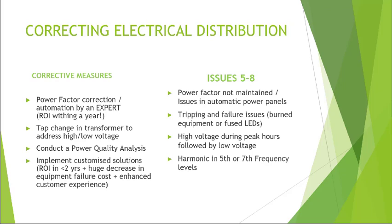Power factor corrections or automations need to be implemented by an expert, preferably the original equipment manufacturer. If this is possible, great. Else, retrofit it by comparing present power factor levels with desired levels. In my cases, ROI was reached within 1 year in most of the 10 projects undertaken.